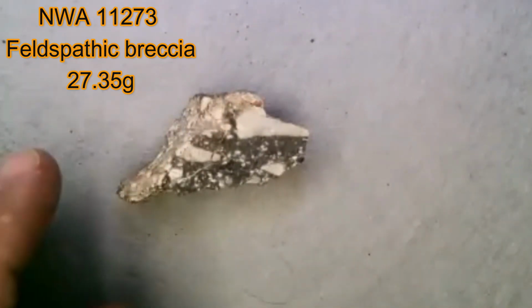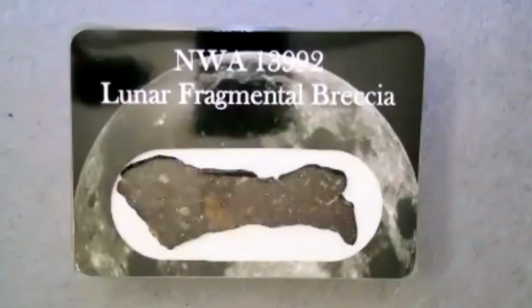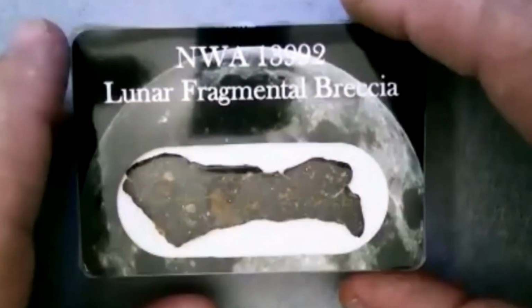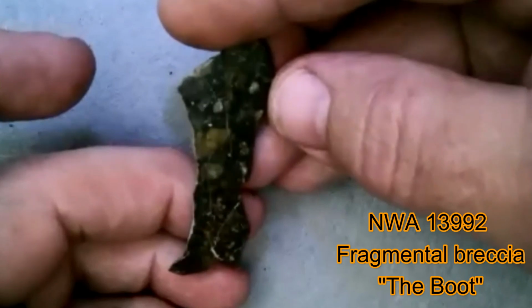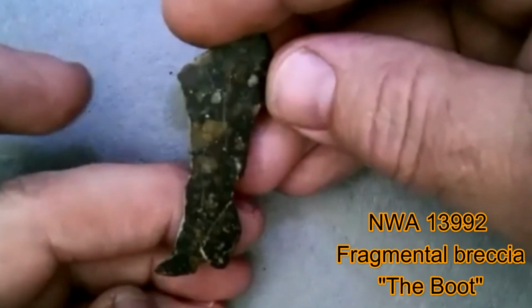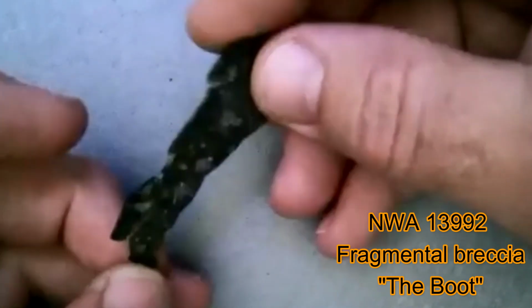That's a nice chunk. So this one I'm going to show in the case for a second because I have the classification there. So this is NWA 13992. This is a fragmental breccia, but it looks like a boot. Yeah. And it's got nice colors in there. Some of the clasts are a little bit darker. Kind of gets that caramel color.